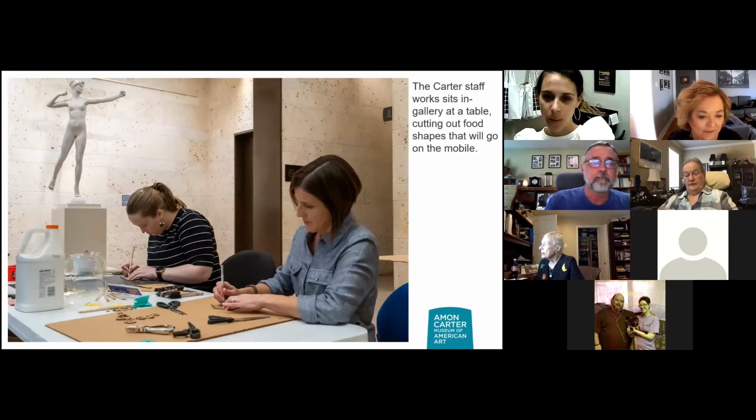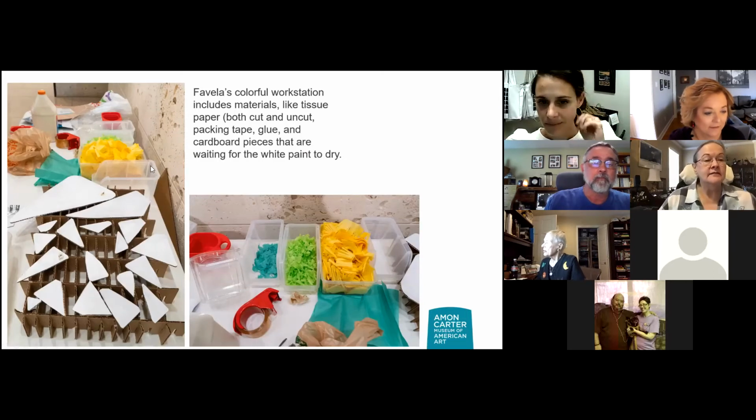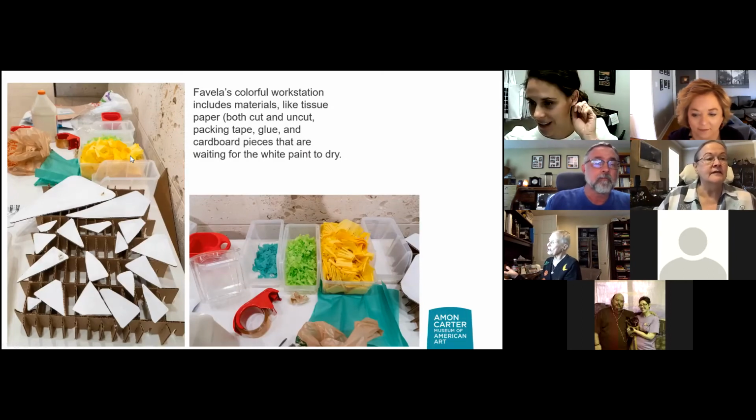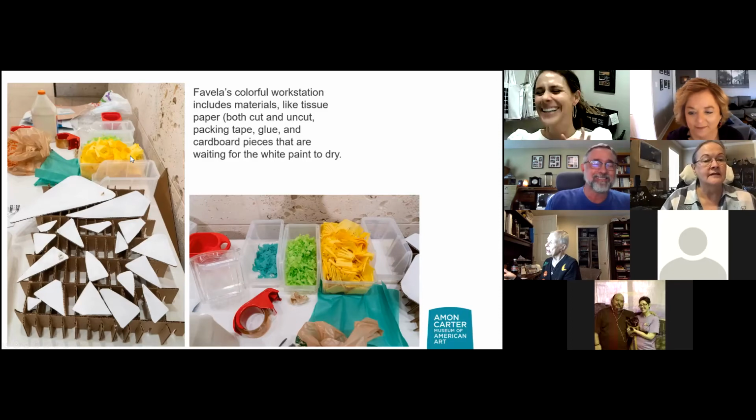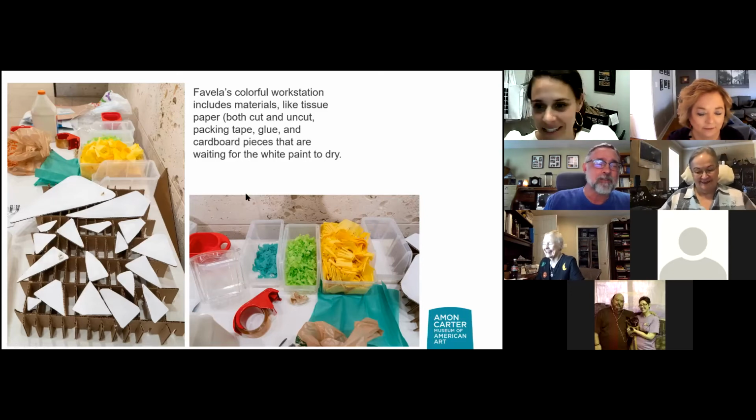And here we have 2 staffers cutting out cardboard, but another girl, you can't see here, was cutting out tissue paper like the cilantro and the jalapenos. You can kind of see here. So you could really call this a macho nacho, right? It is the machoest nacho. It is massive.